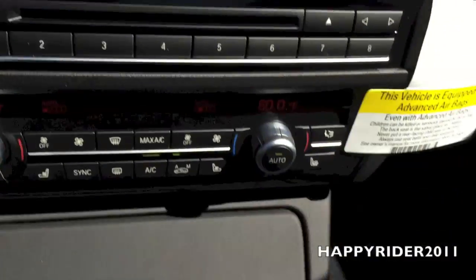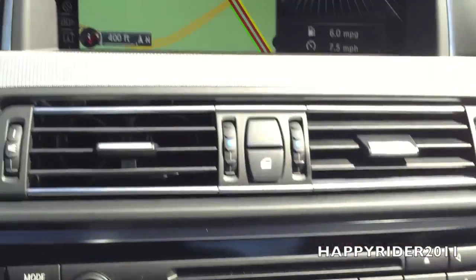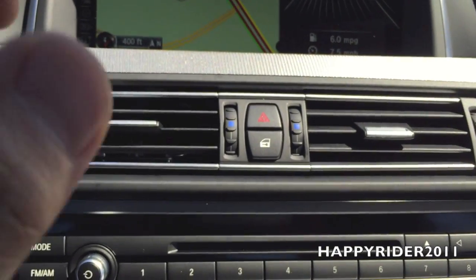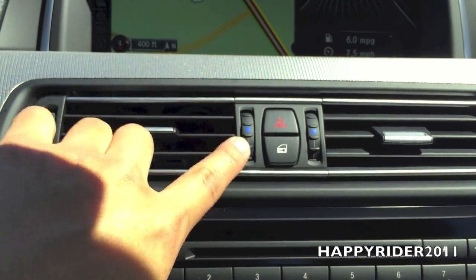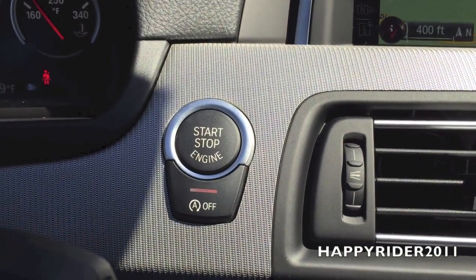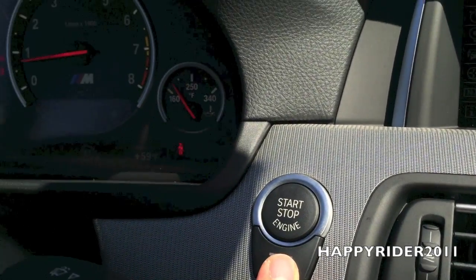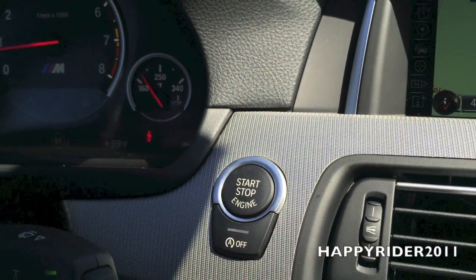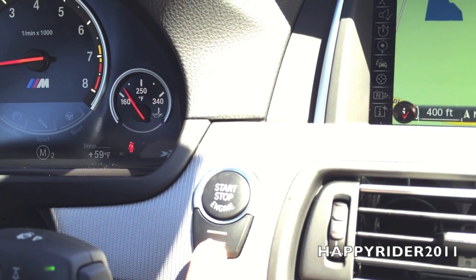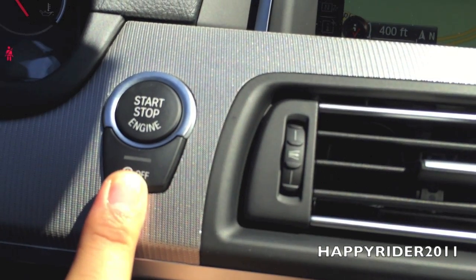There's your map view, and this is what you press to control the different display. 2 air vents, and in the middle we have your hazard light control and the door lock and unlock button. Over here we have your engine start and stop button, and right below that we have another button. This button is used to turn the auto start and stop function on and off. When the light is on, meaning the function is on, and when the light is off, meaning the start and stop function is off.